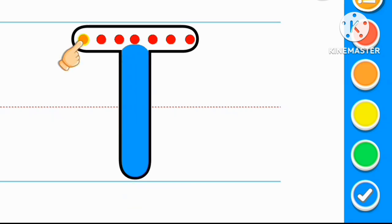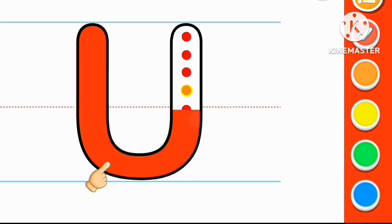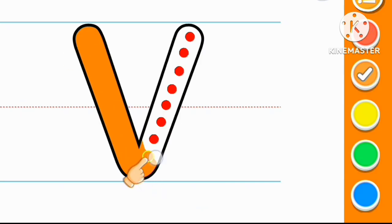Blue color. T, T for truck. Red color. U, U for umbrella. Orange color. V, V for van.